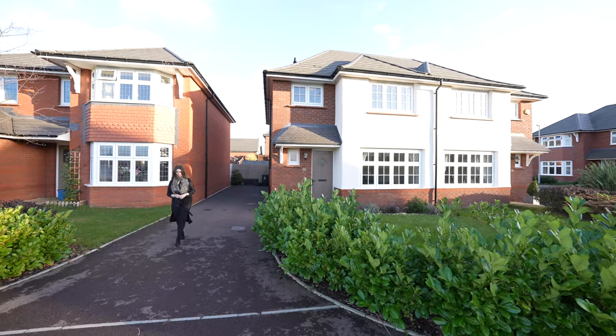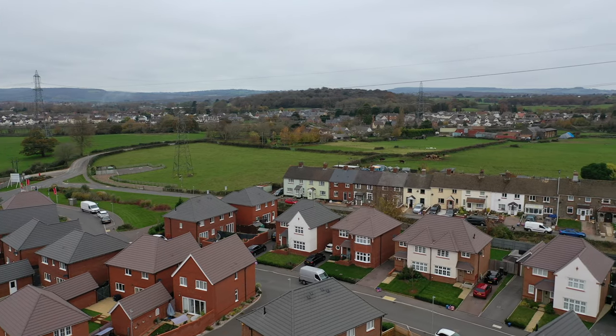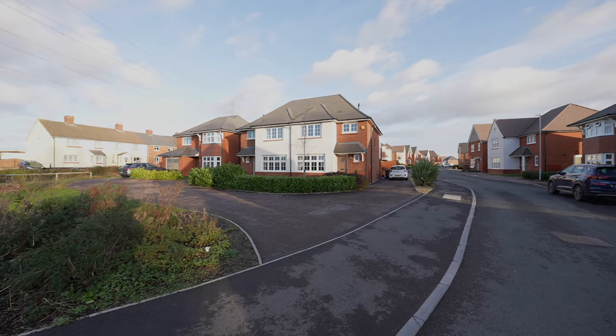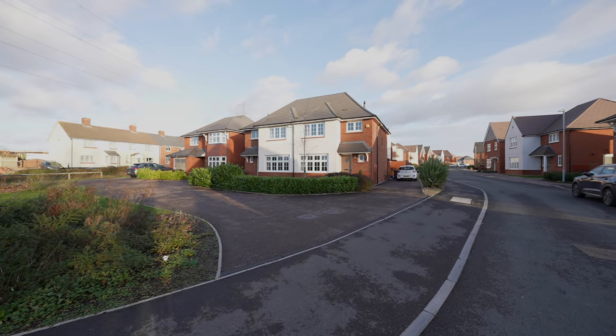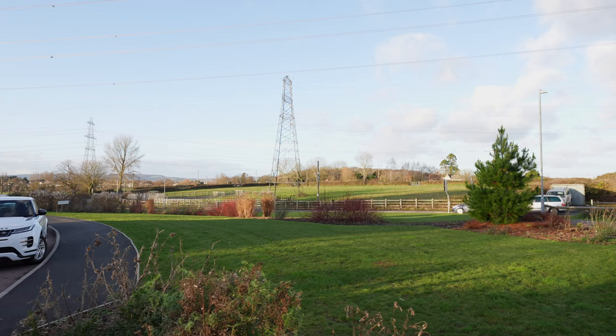I'm here to introduce this superb three-bedroom semi-detached property situated within the village of Sudbrook. The property was constructed approximately 3 years ago by Redrow Homes and benefits from the remainder of its NHBC certificate. The house is well located at the start of the development and faces towards the entrance of Great Spring Road with an open aspect across fields beyond.